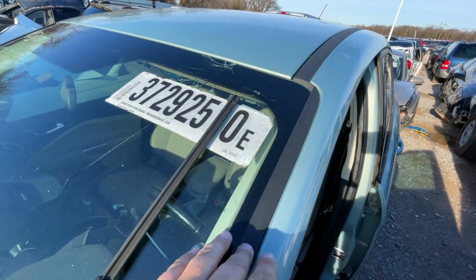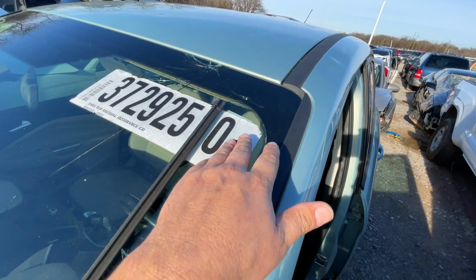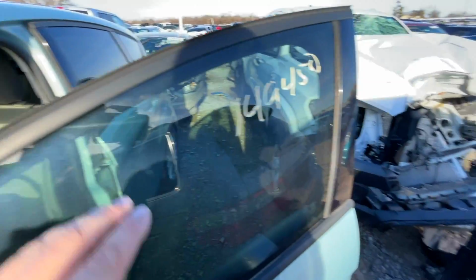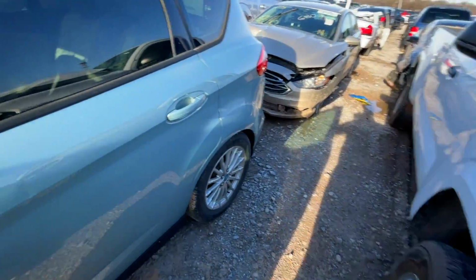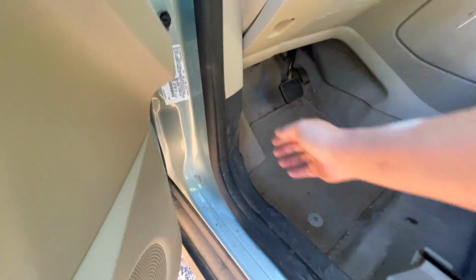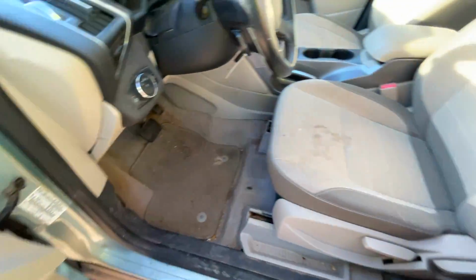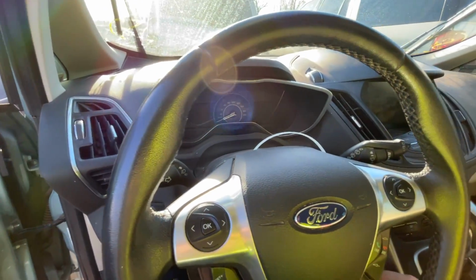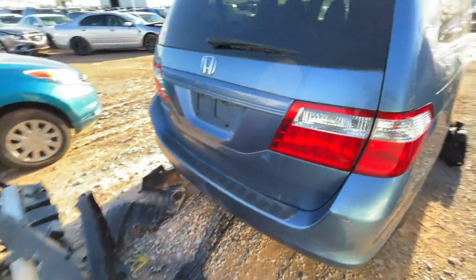Now this tells you how long it's been sitting here. You see how faded and cracked and disintegrated the sticker is? This is one that has been here a long time, guys. This car could have been sitting here 6 months. It may have been sitting here over a year. It's hard to say. I'm gonna guess there's probably no battery. There's probably no juice at all, but we'll go ahead and, yeah, of course, there's nothing. I didn't expect that there would be.